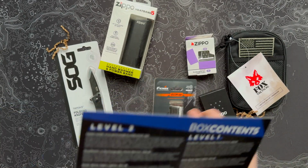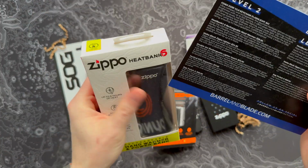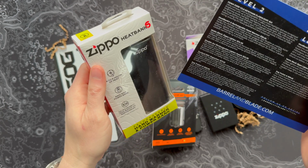Let's keep going here. We have a Heatbank 6 rechargeable hand warmer from Zippo. These things are totally awesome. I've got, I think, the 5 version of this. If you haven't used a little electric heat bank before, they're great.